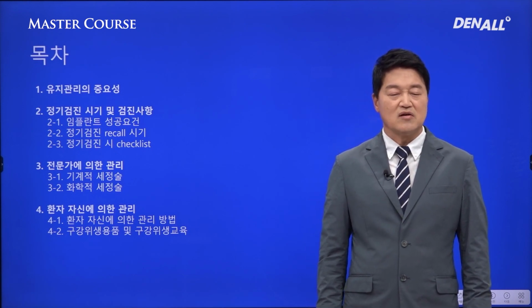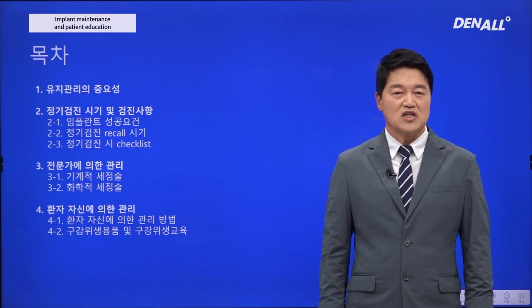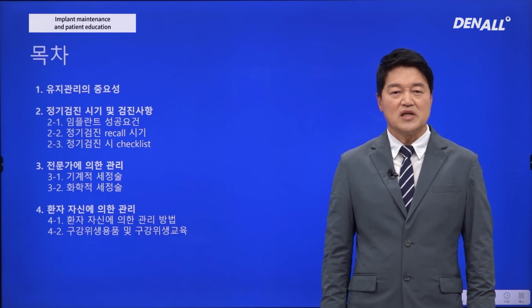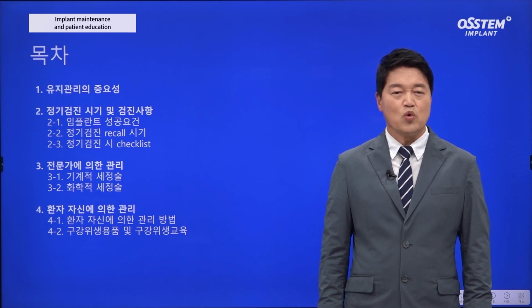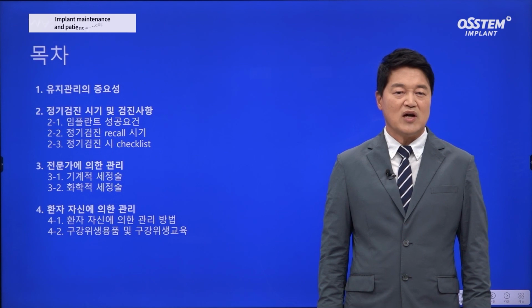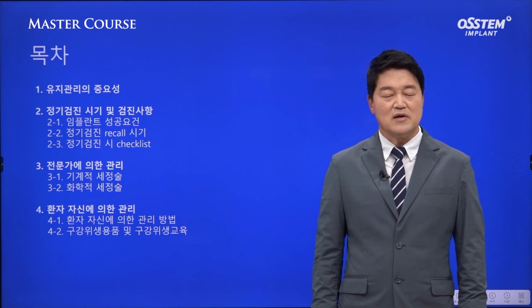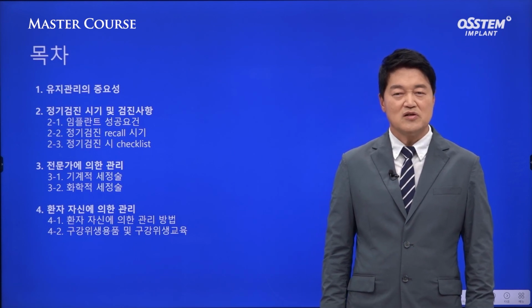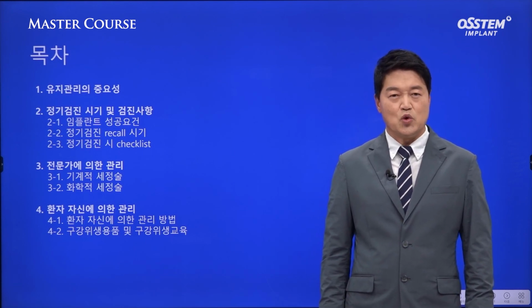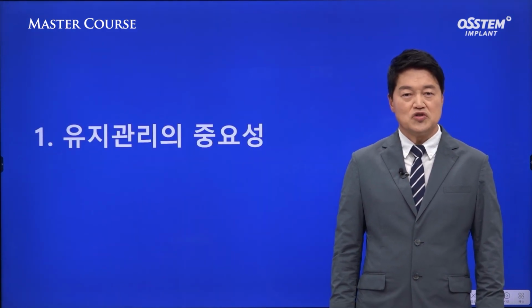Contents of today's talk: number 1, importance of maintenance; number 2, regular checkup timing and checkup items, which includes implant success factors, recall timing of regular checkups, and checklist of regular checkups. Number 3, maintenance by experts. Number 4, maintenance by patients. Due to lack of time, I will not go over number 3 and 4.